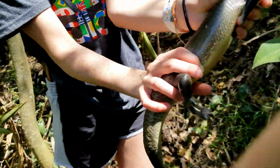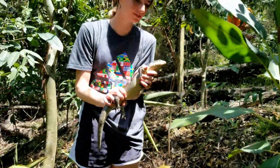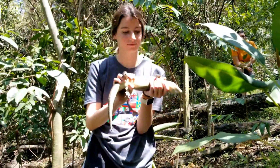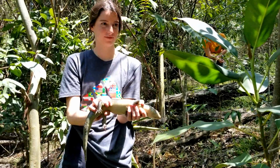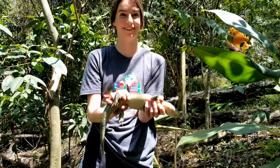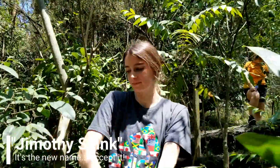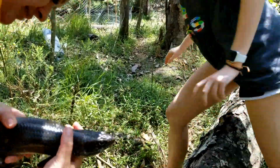You held a lace monitor. Oh, I guess. This is like nothing. You should name it, and then we'll see if people liked it. See if they'll criticize. Jimothy. Jimothy? Okay. You can call him Jim. Jim for short. We renamed it the Jimothy Skink. Sweet. Hi, dude.